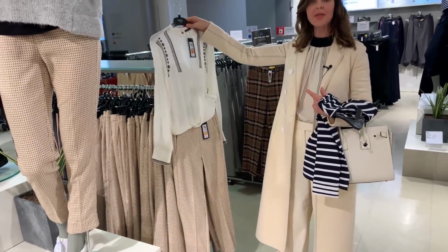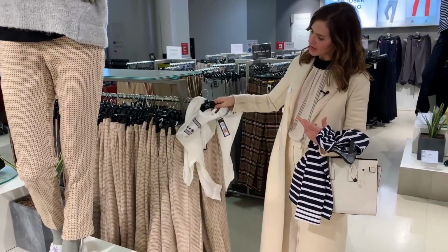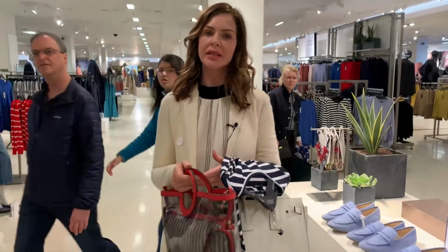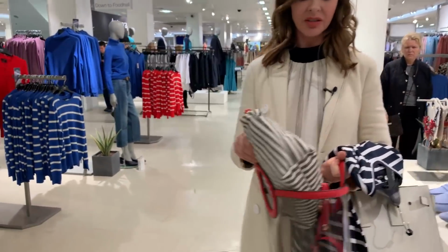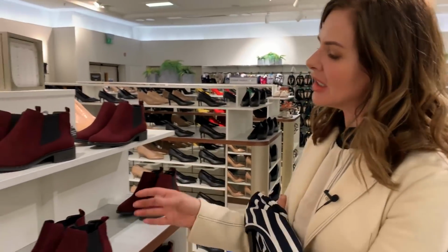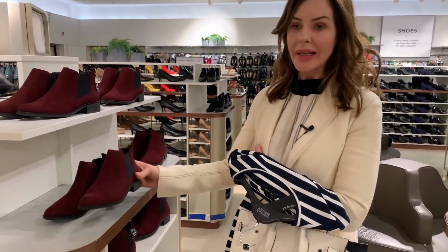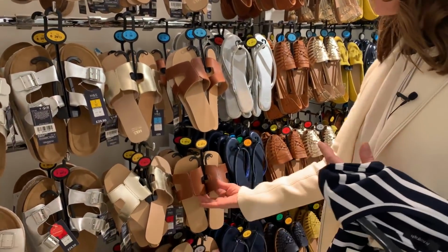I see spring, summer coming into play, and it's only February. And look at that little pattern with that, really pretty. I'm loving see-through bags. I just am. And I think that's quite fun. You can take it out. Bit of red. So this is classic, slightly classic. There's a little bit of a suede ankle boot. Quite nice. This is, ooh, that actually isn't bad.